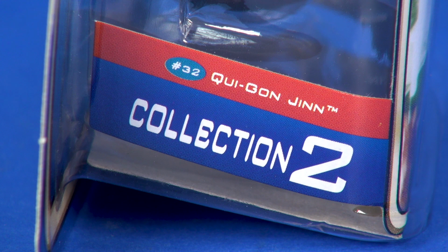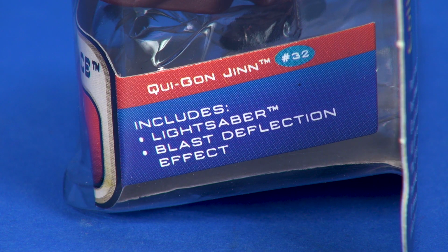Left side of the card, he's number 32 in the line for that year. His name, and then part of collection 2. And then on the right side, his name once again, the number, and what he includes. So a lightsaber and a little blast deflection effect.